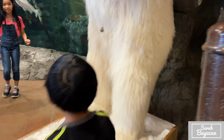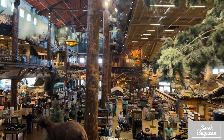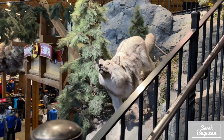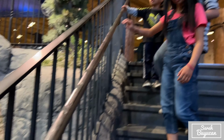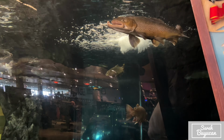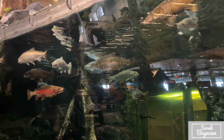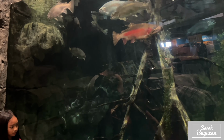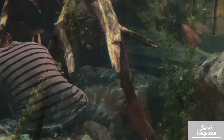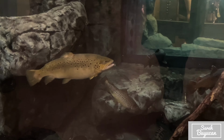Do they have fishes inside? Look at it! There's an elevator! Oh yeah, there's the elevator, guys. Inside. That's crazy. What is that smell?